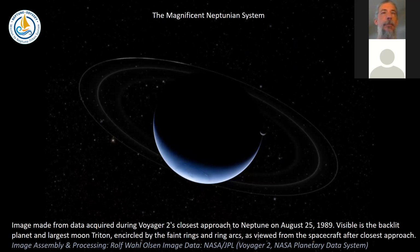And this is a beautiful, beautiful image of Neptune just to finish up. And that's what I had. And I hope that was of some interest to you.